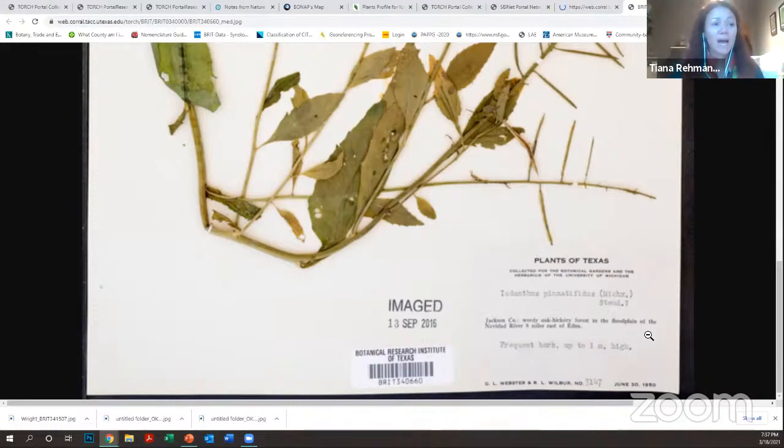And people may have an occurrence record, which is what this program calls them. It may have a specimen that's already online and discoverable, but it's only skeletally transcribed. That means only maybe key fields are transcribed, and our staff and our volunteers are going through the system and trying to flesh those records out.